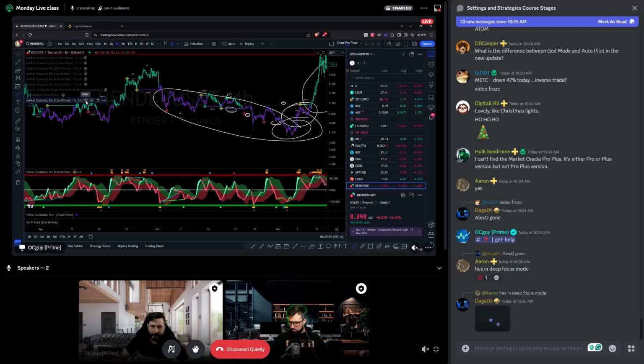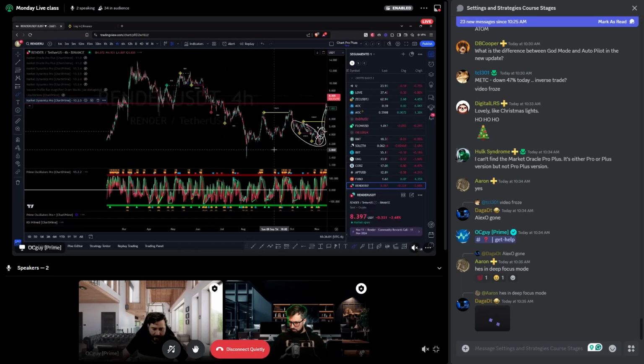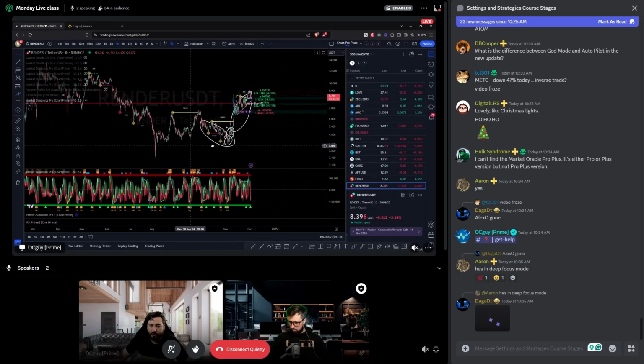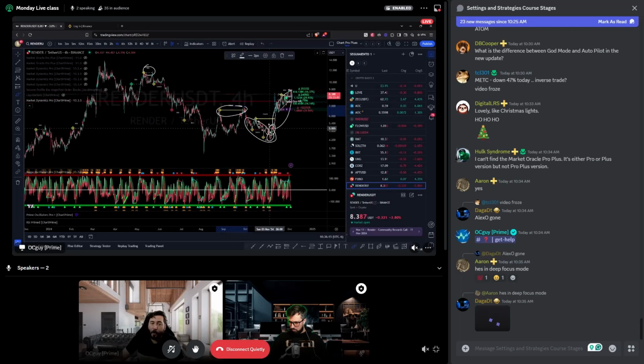All right, so I got just a little bit longer here. There we go, much better. As you can see now, I'm having a macro structure analysis, right? Where I do see break of structures, higher breaks of structures, right? Or change of characters on a macro scale. Why is this important? I would use this to find tops or to find double tops or to find reversals, right? So that's the way I use it.